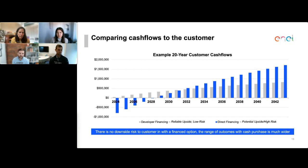So is the combination of solar and storage discharged and charged properly to generate enough value for the customer in bill savings or in revenues in order to stack that blue chart up high enough. The gray bars here represent that shared benefit approach. So you're going to have a lower ceiling in the best case scenario in year 20 relative to a direct financing option, but you're going to have generated value from day one, and you're going to stack that up over the period.